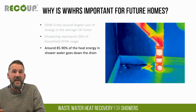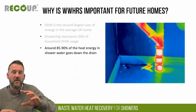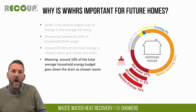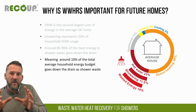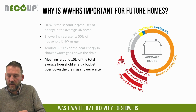So it's the equivalent to having your heating on and having a window open continuously. You just wouldn't do it realistically in a home. So it's a big energy loss from the building. When we look at putting those in that same energy mix, or that same average home, you could be looking at around about 10% of the energy being wasted without wastewater heat recovery. So it really is quite significant.